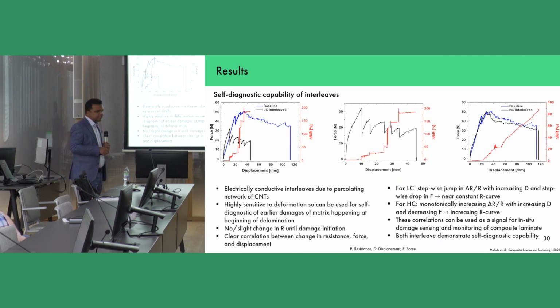Regarding the self-diagnostic capabilities of these interleaves, in the first figure, you can see it's for LC interleaves. What we observe here is that both of these interleaves are electrically conductive because they form a percolating network of CNTs. Both of these interleaves are highly sensitive to deformation, so this can be used for diagnostic and early damage detection. Regarding the phenomena in diagnostic characteristics, there was no change or slight change in resistance until damage initiation, and there is a clear correlation between force, displacement, and resistance.